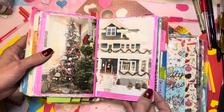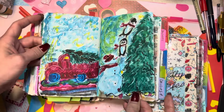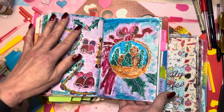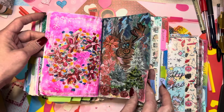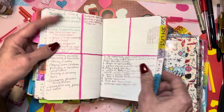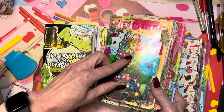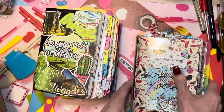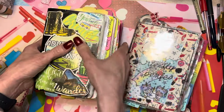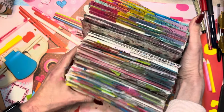Just looking at some of what I had been doing in this book, it's so nice to go back and see the art aspect of what I was doing and what I was writing about. And, you know, I was really doing hybrids even back then. Hybrids being that I was more of a memory keeper than a planner. And then this one here was January and February, and it still has the plastic cover on it. And if you look, they all look like a big filing cabinet, right? They do.